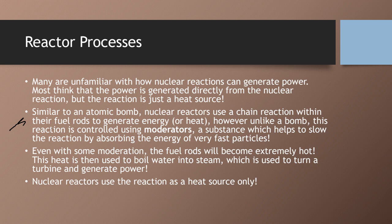Even with some moderation, like those fuel rods and things, they still get really, really hot. That heat is used to boil water into steam. That steam will then move upwards, turn a turbine, and that turbine generates power. The nuclear reaction is just the heat source. It's just boiling water.